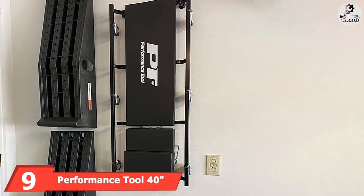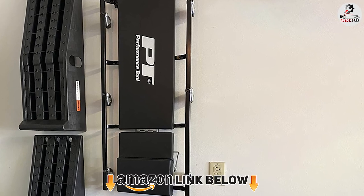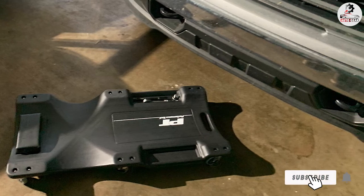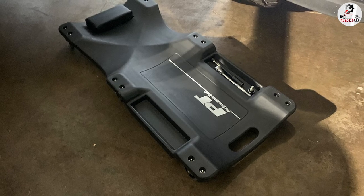Next, at number 9, we have Performance Tool 40 Folding Creeper. This is a more convenient creeper and useful for sliding beneath a car to get some work done. With the ability to fold it in half, Performance Tool has made storage of this creeper a breeze without compromising its capabilities. The frame is made of durable steel, and Performance Tool insists that the creeper is weather-resistant, making it perfect for those who don't have a covered garage.